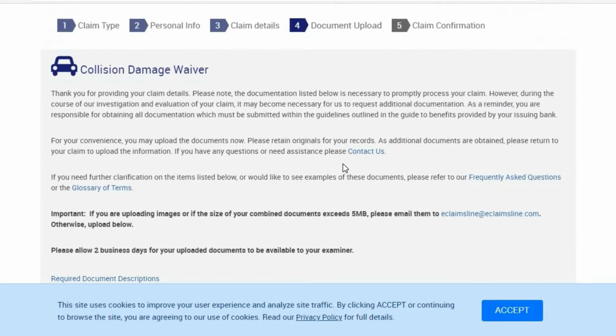Collision damage waiver. Thank you for providing your claim details. Please note the documentation listed below is necessary to promptly process your claim. However, during the course of our investigation and evaluation of your claim, it may become necessary for us to request additional documentation. As a reminder, you are responsible for obtaining all documentation which must be submitted within the guidelines outlined in the Guide to Benefits provided by your issuing bank. For your convenience, you may upload the documents now. Please retain originals for your records. As additional documents are obtained, please return to your claim to upload the information. If you have any questions or need assistance, please contact us.